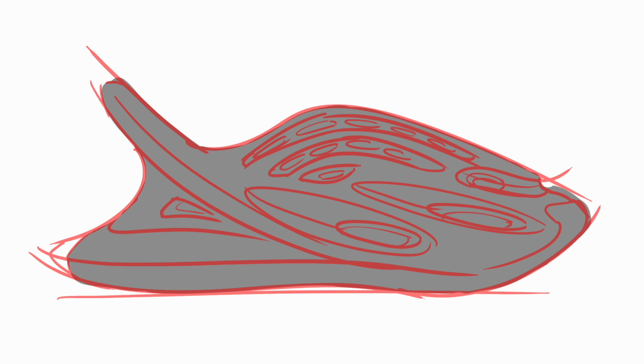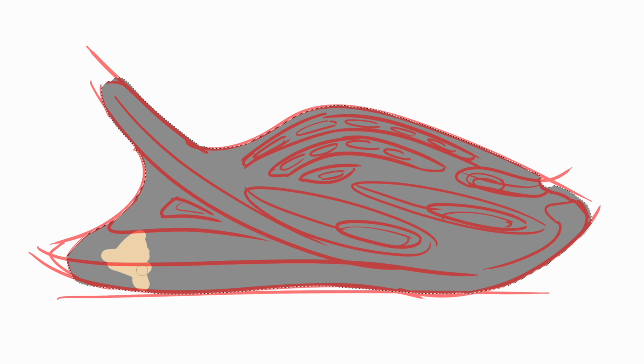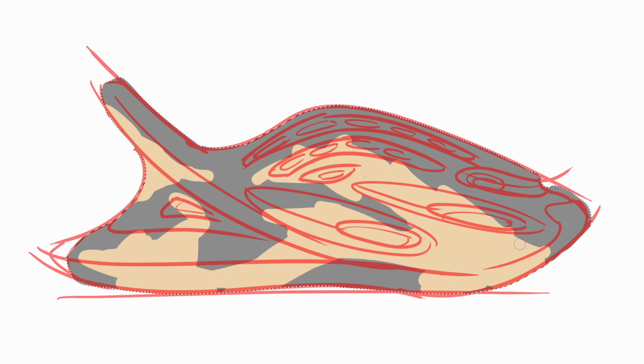And I'm basing the shoe off of the MX Moon Gray or something like that. I forget exactly what the name of that shoe is, but I'm going in with the tan color because that's my favorite color combination of the foam runners. And I'm going to give this shoe sort of a cool mixed and sort of swirling design.